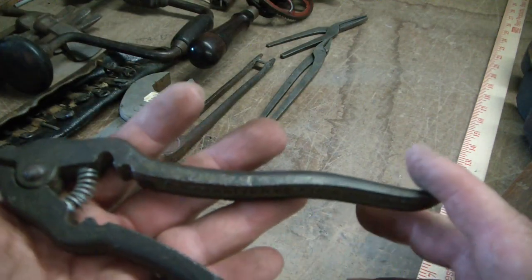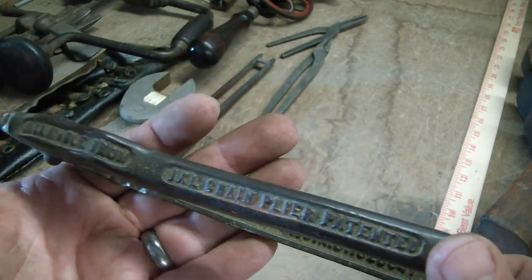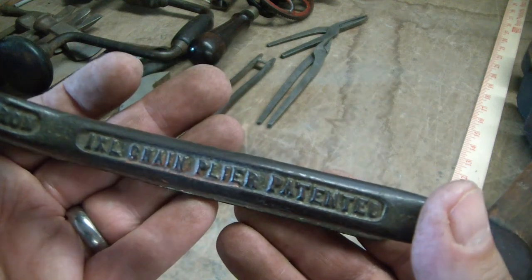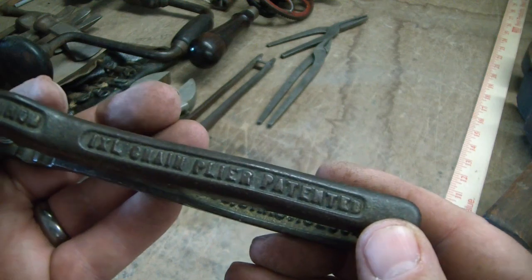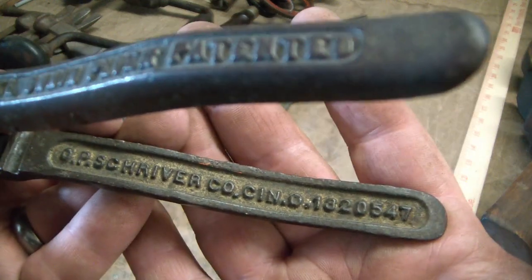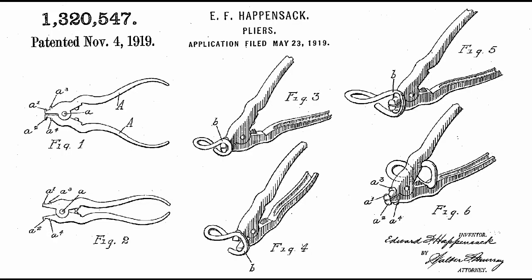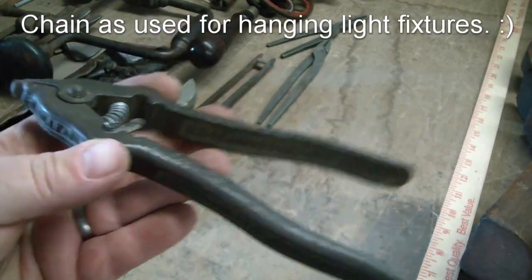Next item up is this. Let's see, it says malleable iron, IXL chain plier, patented. And on the inside it says O.P. Shriver Company, Cincinnati, Ohio. If that is a patent number, hopefully the patent will tell us.